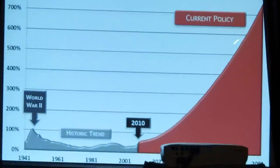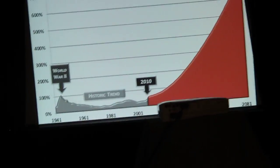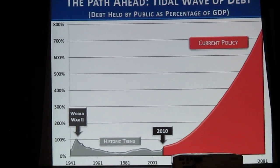Here's the problem. This is the path we're on right now. This year's deficit is $1.65 trillion in 1 year. This is the largest on record. We cannot continue on this path. We have a $14 trillion debt. It's hard to get your arms around what $14 trillion is.